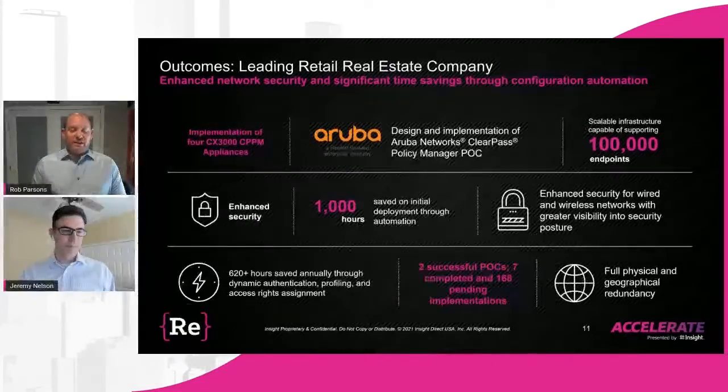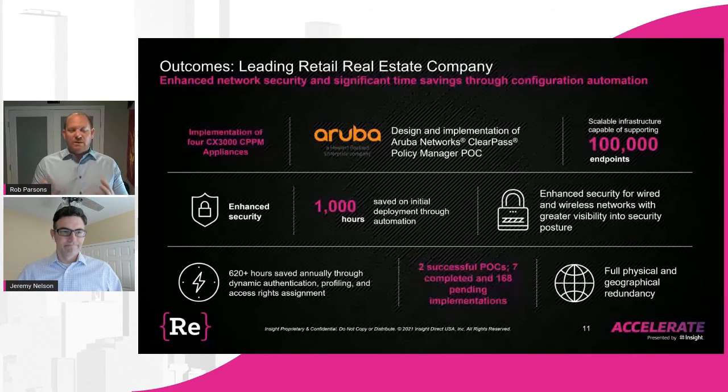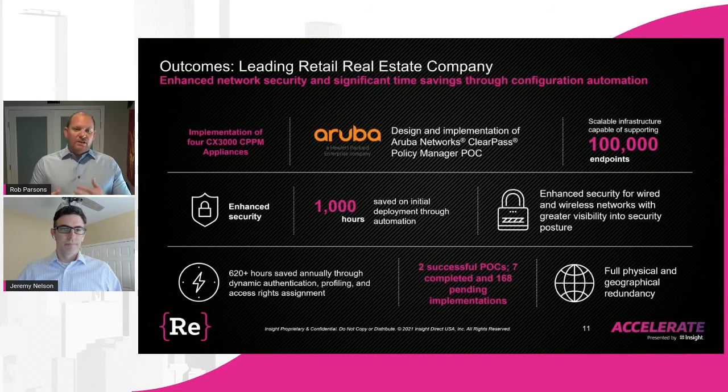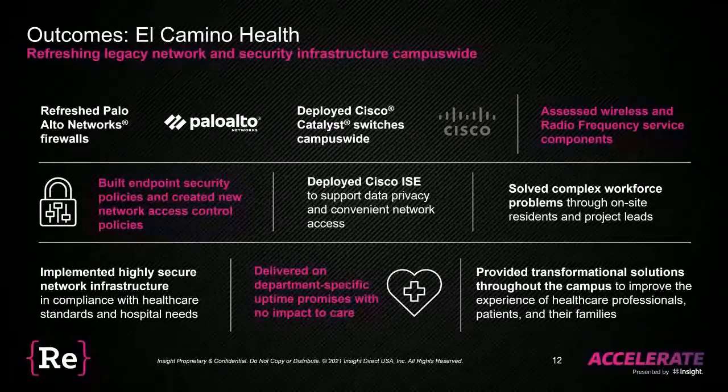That's phenomenal, Jeremy. Huge amount of savings. And I think that one thing as we get into the reference architecture in just a minute, we find that automation and management really go hand in hand, because if you can't operate an environment, you can't recognize the outcome that it can ultimately drive. So huge call out there to the operational side of the house for looking at how we can leverage automation to improve what this client's doing. Now, you want to do me a favor here and take us through El Camino Health as well.